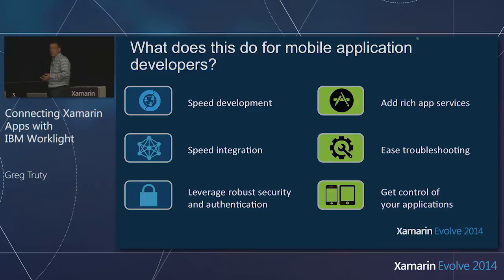So what does this do for developers? Leveraging Xamarin allows you to speed development. Leveraging Worklight allows you to leverage some of the base security features and base integration features out of the box, giving the developer a nice set of tools to customize the data specific to their mobile application. The speed of the integration is part of the value proposition of what Worklight offers. It leverages robust security. From a security perspective, we've done integration with a number of different security proxies and security systems. In many cases, we leverage whatever security model the enterprise is already running.